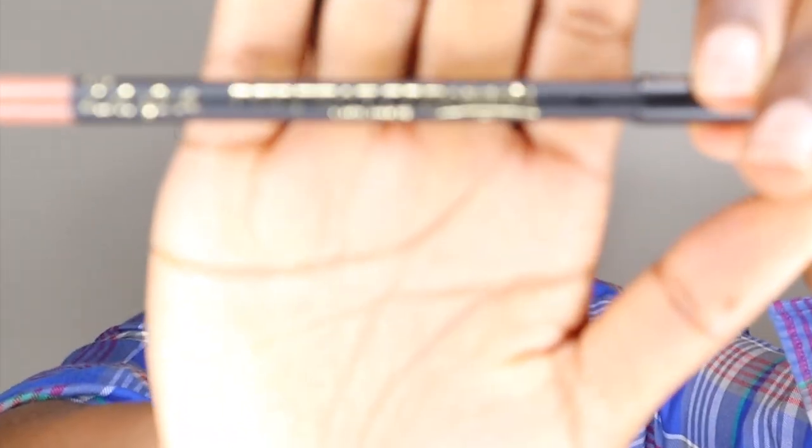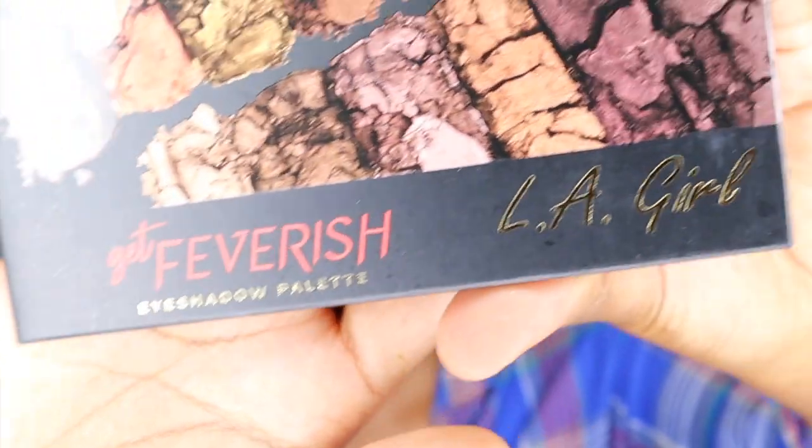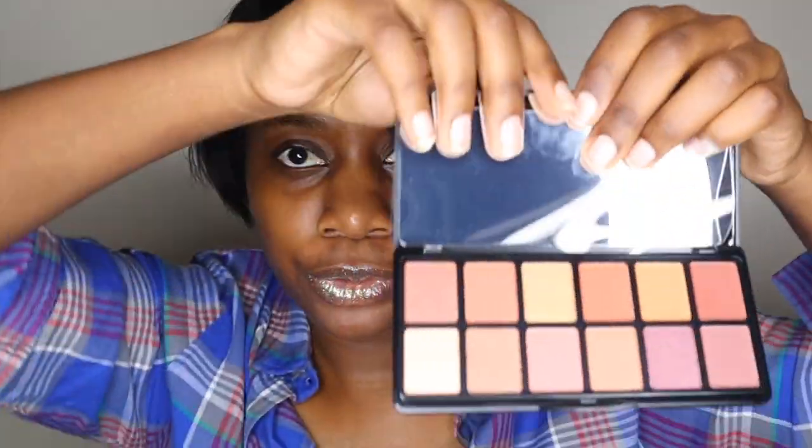Got this lip liner. Perfect precision lip liner. It's a bit light for my lips, but I guess with the right lipstick, or someone else can use that. Lastly, we've got this eyeshadow palette, the Get Feverish palette. Let's see the colors from the box. It looks like these could be my colors. Open it. Oh, it's like golds. These are my colors. Let's swatch a few.